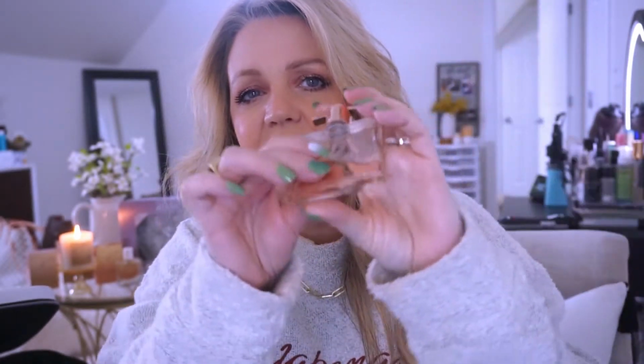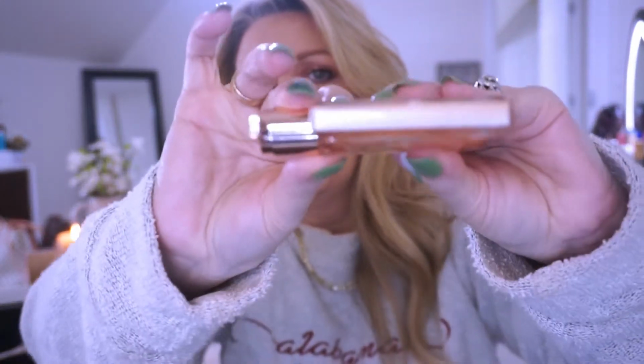You guys know I've used the heck out of this. It is like the size of a credit card, but it packs a punch. It's very girly and floral, but a little bit of musky, sexy smell to it. I just love this. I feel so girly when I wear this. And I get a lot of compliments. And this is the Lancome Idol perfume. They have different sizes of this, but highly recommend this perfume. And this was a definite favorite of 2021.